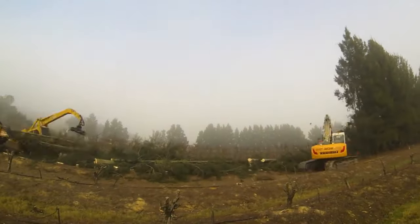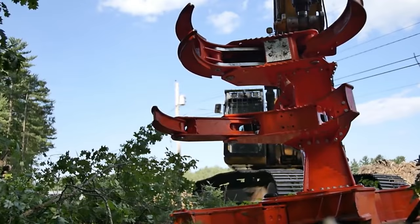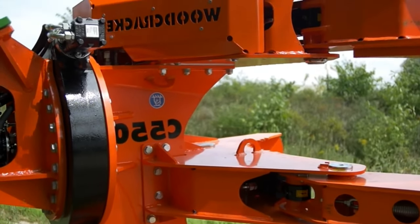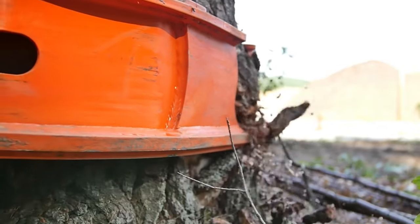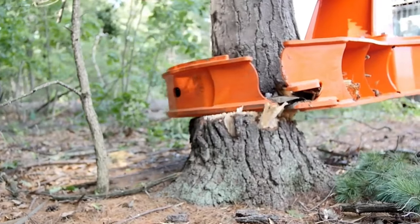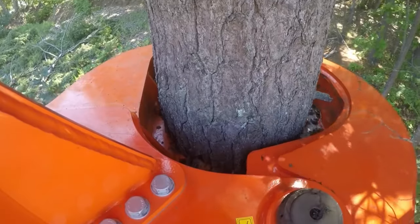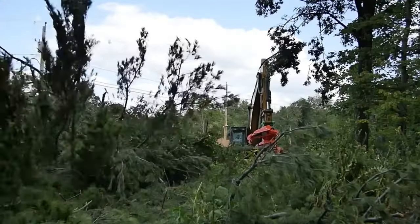The C550 can be equipped with an endlessly rotatable tiltrotator for maximum flexibility and maneuverability when handling trees. Increase versatility with the optional collection grab, which can be mounted between the scissors and the main grab for gathering and stacking processed wood.